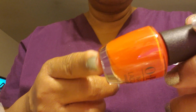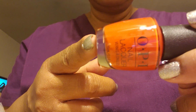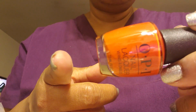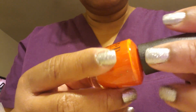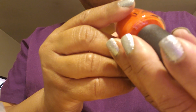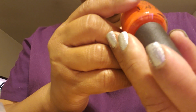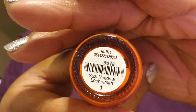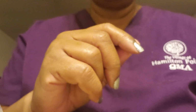On my monitor, it's looking brighter than it is in person. If you guys are familiar with the packaging on the Bath and Body Works Pumpkin Picking body cream tube, the shade is along the lines of that. It's a really pretty color, like a sweet potato, a deep baked sweet potato type shade. And this one is called Susie Needs a Locksmith. So I really do like it, and this might be the first one that I break into in the fall.